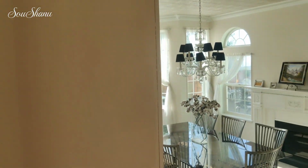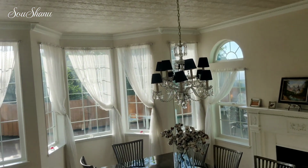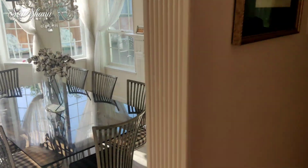It has 3.5 bathrooms and 4 bedrooms, and it has access to the beach.